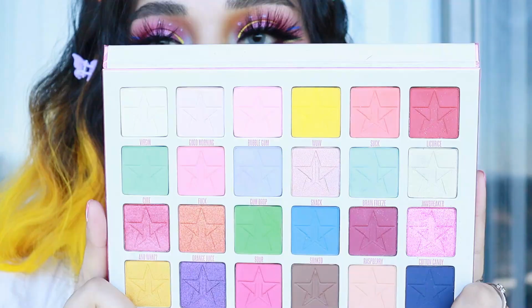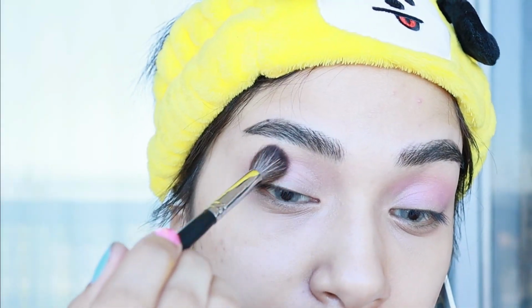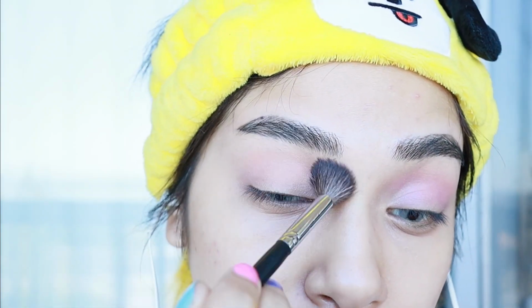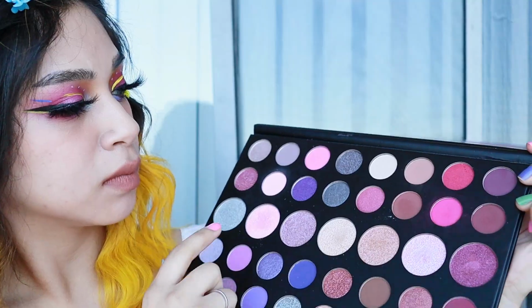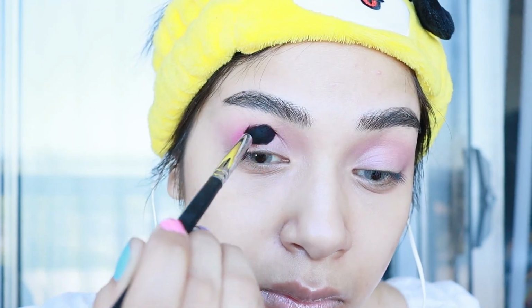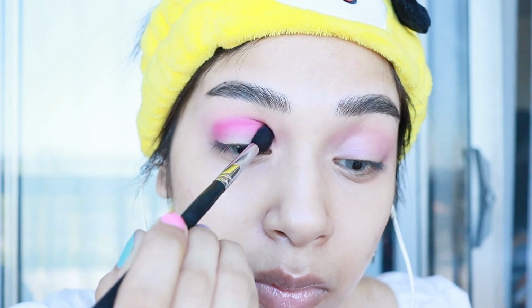Alright, diving into Jeffree Star's Jawbreaker palette, I'm going to be taking Bubblegum and I'm going to place that lightly onto my crease so the other shadows I'm using blend nicely. With the Morphe Such a Gem palette, I'm using the shade Very Good and placing that onto my crease. I'm focusing on building that shade up and then blending it out.